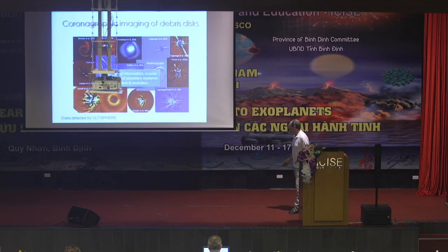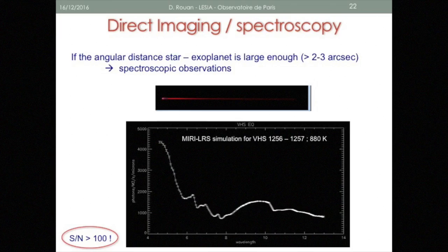Okay, direct imaging and spectroscopy, I would say, if the angular distance is large enough, it will be possible. So typically beyond 2 to 3 arcseconds, it will be possible to make direct spectroscopy of planets.